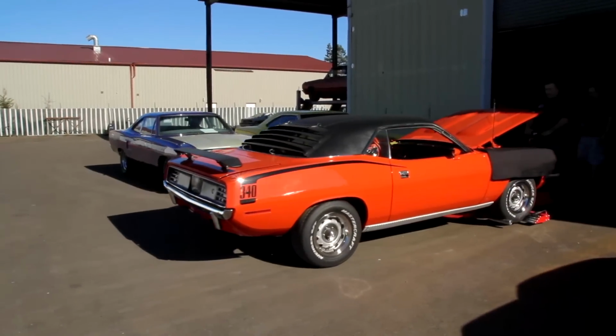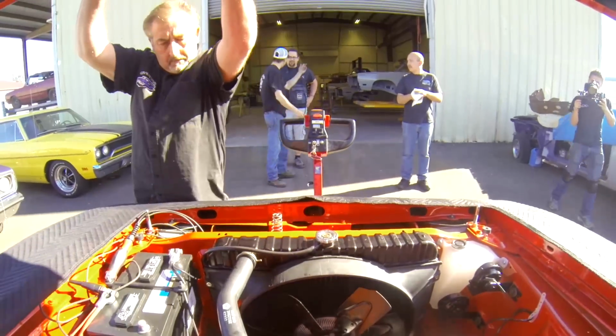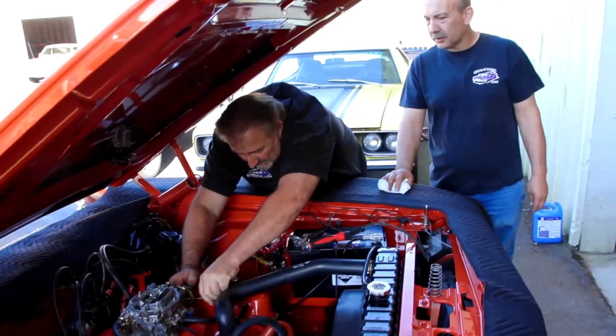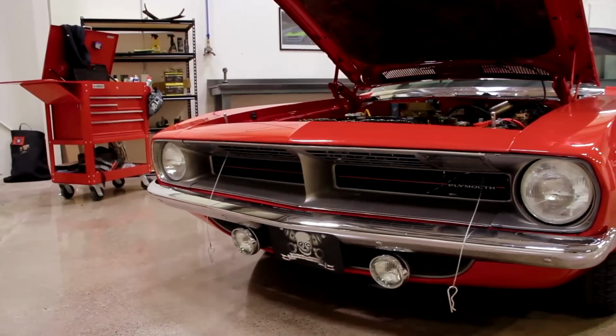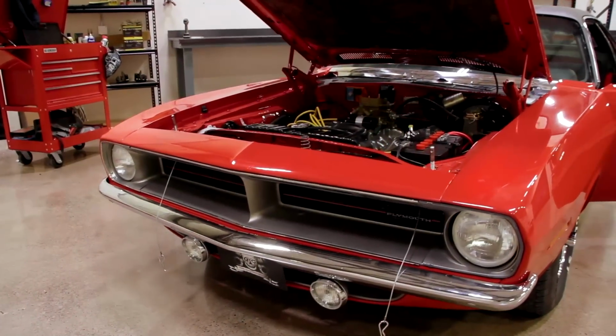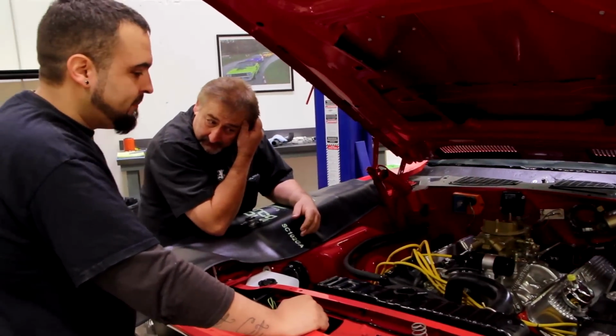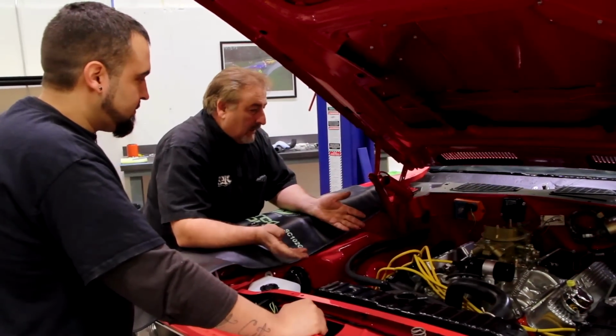Now that we got the 7340 running the way it's supposed to be, it sounds terrific. That's a weight off my shoulders. We got to jump back on the 7383 Cuda, because that car, with all of its aftermarket parts, could potentially be plagued with problems. So what's the difference on this one? The difference is this one's going to start. First time? Well, we've already had it on the engine run stand.